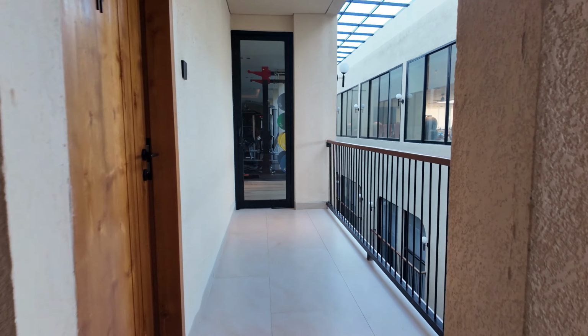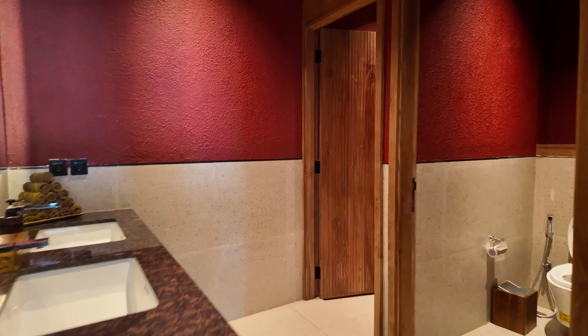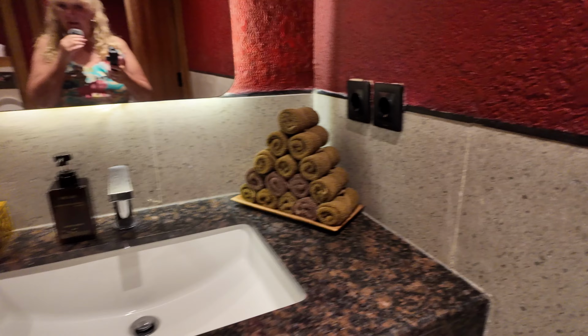Okay, so we're now walking towards the gym. Let's have a look at the toilets. Oh, lovely aircon in here. Oh, this is a nice idea. They've got lovely LED lighting behind the mirrors there, which is gorgeous. And I always like this, you know. I think that's a really nice touch. It's the way you dry your hands.